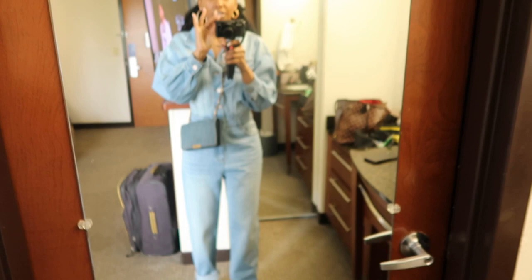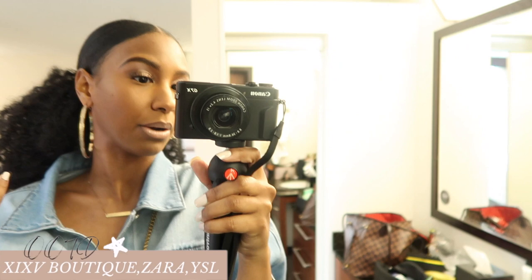So let me show you guys what I'm wearing because I can't decide which earring I want. So this is the outfit for today. I don't know which earring I want to put on. I'm kind of feeling the big hoop, but I feel like my small hoop looks good with the chain, like it goes perfectly.